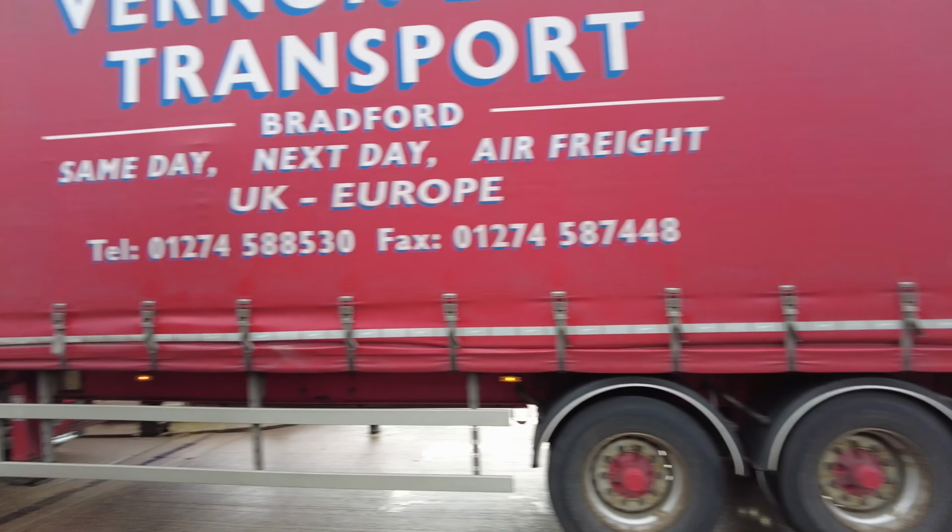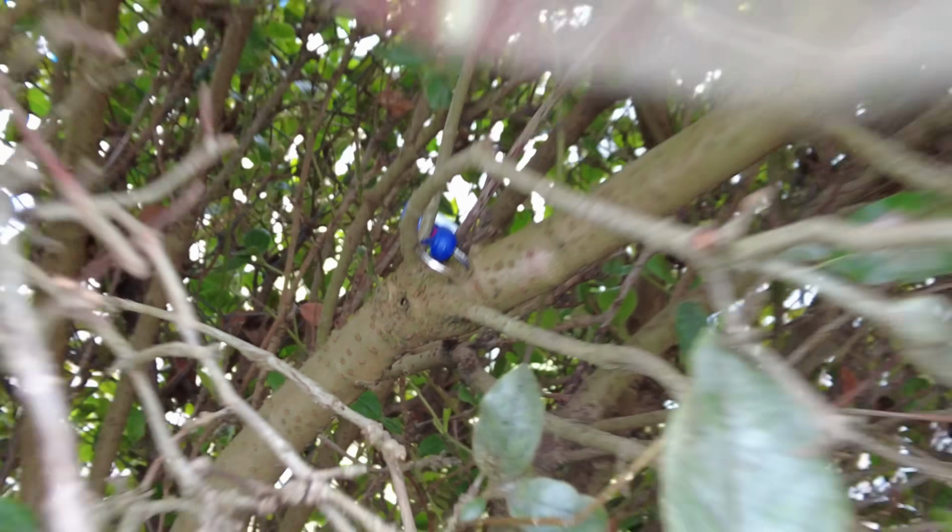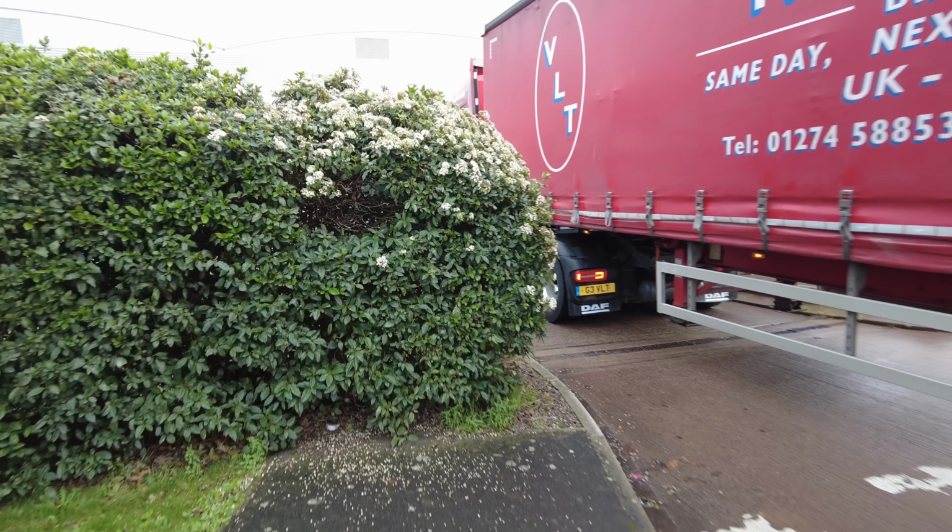So anyway, before we leave this one, the djaudits keyring is just hidden in there on the bush. Yeah, just to the left of the entrance there.